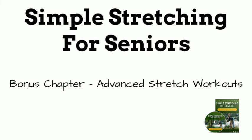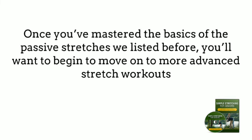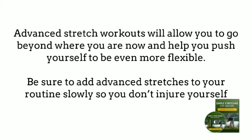Bonus chapter: Advanced Stretch Workouts. Once you've mastered the basics of the passive stretches we've listed before, you'll want to begin to move on to more advanced stretch workouts. Advanced stretch workouts will allow you to go beyond where you are now and help you push yourself to be even more flexible. Be sure to add advanced stretches to your routine slowly so that you don't injure yourself.